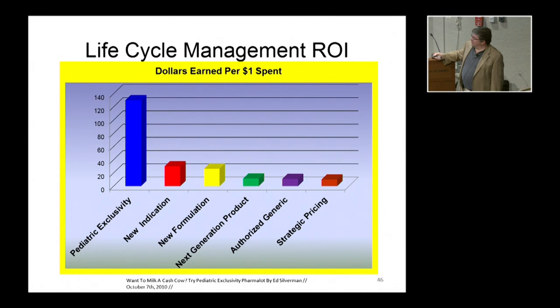This shows return on investment, pediatric exclusivity now, especially that it's given. 6 months of pediatric exclusivity can amount to a pretty good chunk of money. Lipitor made about $10 billion a year, so $5 billion will buy you something, right? It'll fund at least 2 or 3 new chemical entities if spent well.